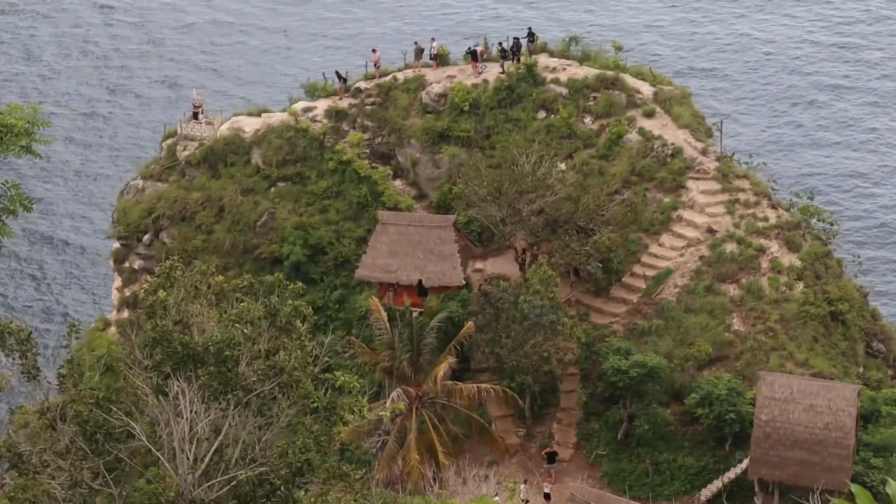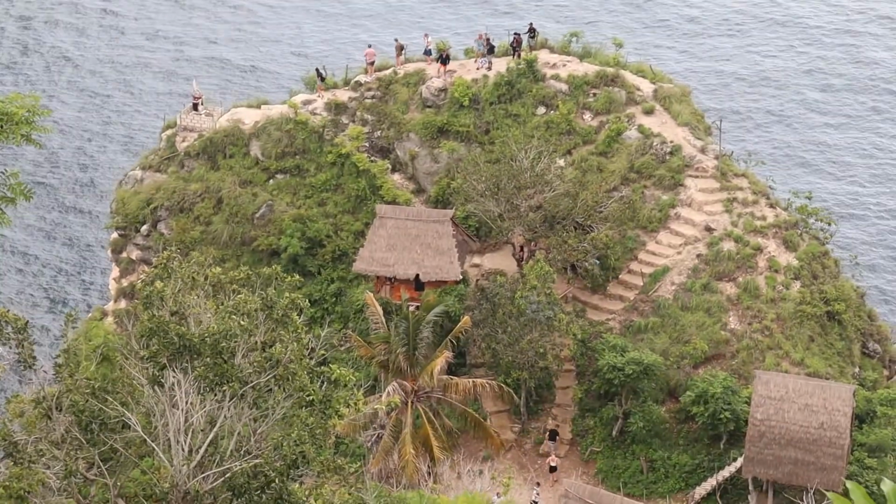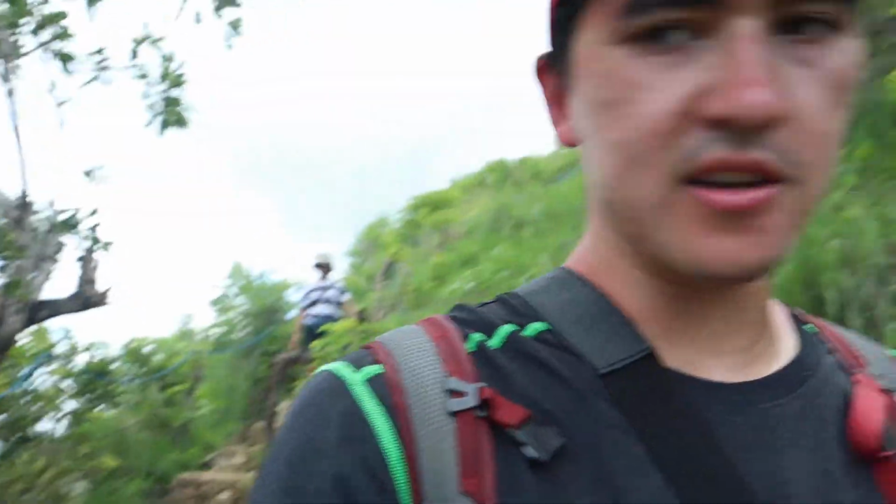Alright, so we've left Diamond Beach. And now we've gone around to the east side, where we're going to the treehouse view, where we can look back towards Diamond Beach. But we have to walk down all these steps here. It's a long way down, but you can see the treehouse is just right here.